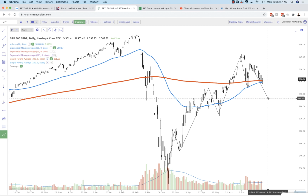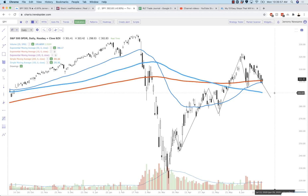Still not entirely sure. I'd actually really like it to come to 286. This is kind of worst case scenario, I think. I don't know if that's exactly what happens or not, but if that does occur, then we'll get really close to the 100 and we'll kind of bounce around there. So bullish to neutral in general is kind of how we're playing some things, and that's what I've got my eyes on. So it'll be interesting to see how we pan out from there.